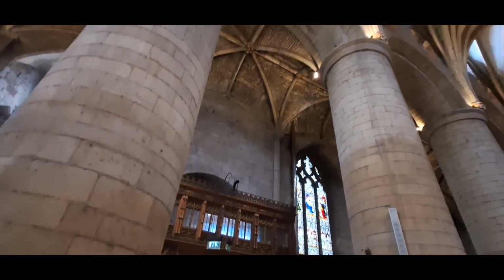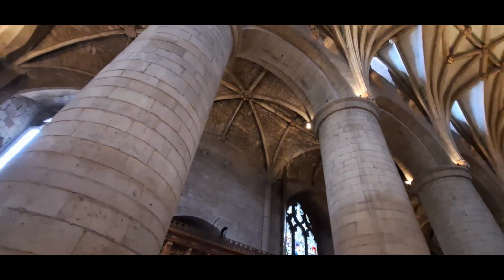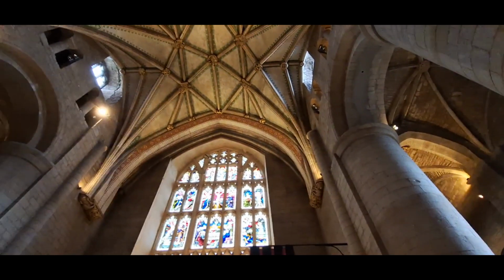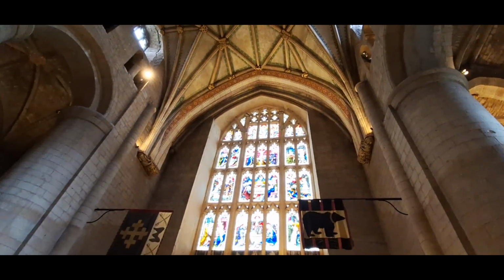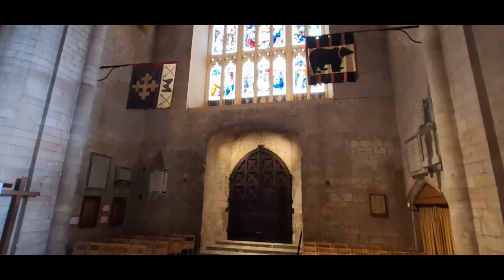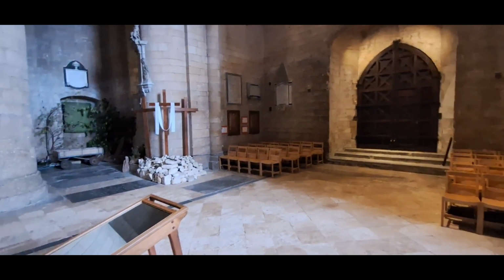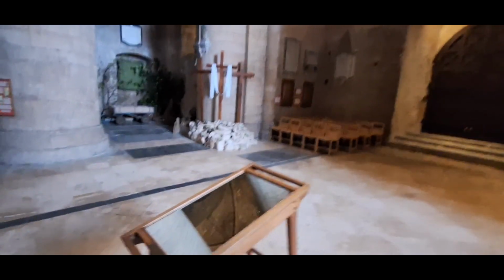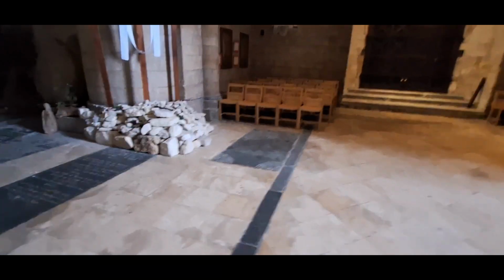Look at that. Look at the ceiling, the stone ceiling there. That part of it. And look at that ceiling there. I'll just show you the stained glass. Comes down to the grand door. Big oak doors. And more gravestones, as you can see.